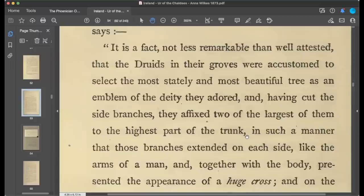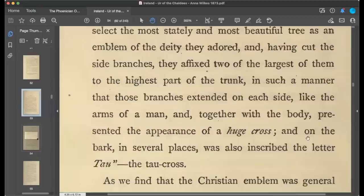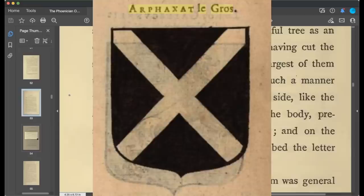And having cut the side branches, they affixed two of the largest of them to the highest part of the trunk in such a manner that those branches extended on each side like the arms of a man, and together with the body presented the appearance of a huge cross. And on the bark in several places was also inscribed the letter Tau, the Tau cross, you see the X.